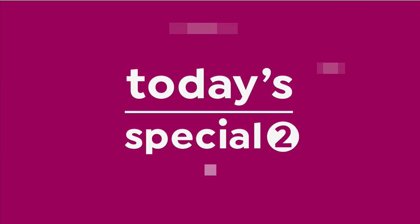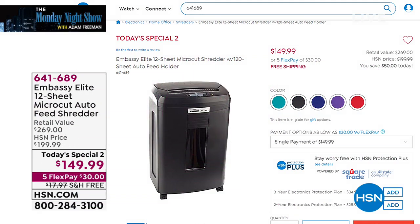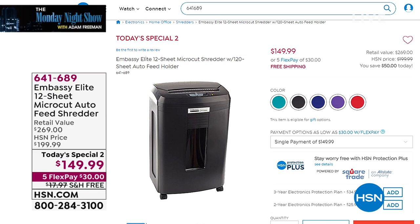I do want to let you know our today's special too, our shredder, very, very popular today. The most advanced shredder we've ever been able to do. It has an auto dock feeder as well, so it basically just feeds in the paper, so you don't even need to do anything to it, you just let it do its business. Normally this is priced at $265, and that's because micro-cut shredders are very, very expensive. Our price today is $149.99. We do shredders during tax season. It's the best time of year to buy a shredder from HSN. But in terms of cleaning the clutter, clearing the clutter, it really is a good way to go. So that's our shredder, 641-689.